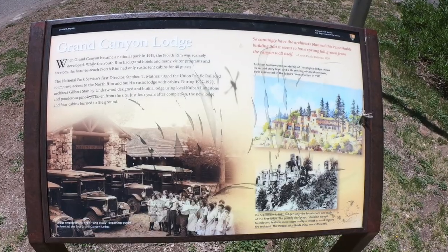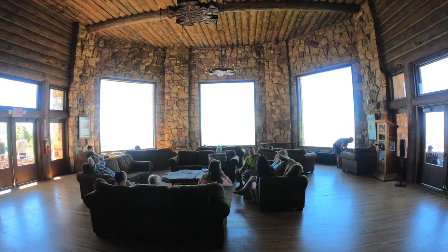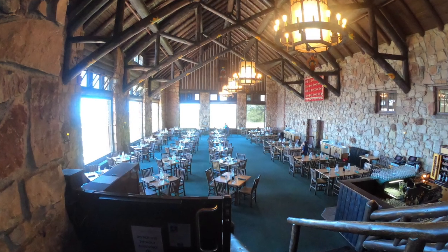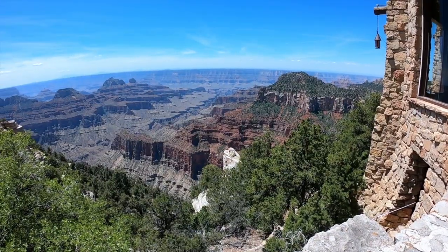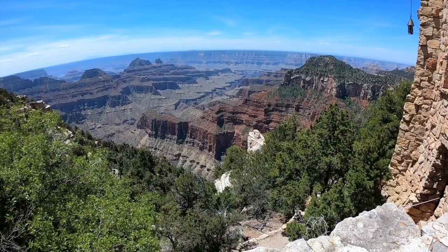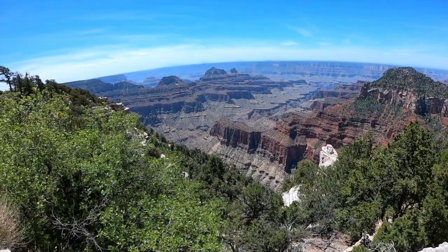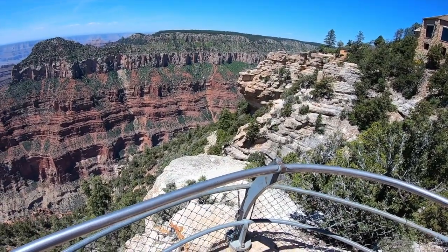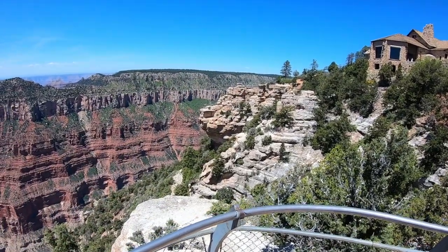The original lodge, built in 1928, burned to the ground 4 years later. The new lodge, built on the foundations, was constructed in 1937. Just gorgeous. And the view from the lodge. We walked out to Bright Angel Point, about a quarter mile each way. Took in the views of the transept.